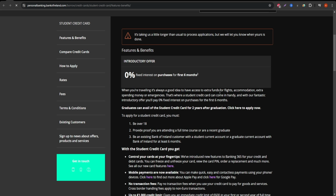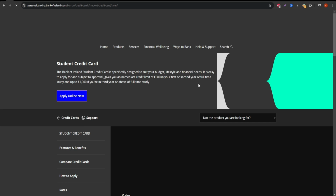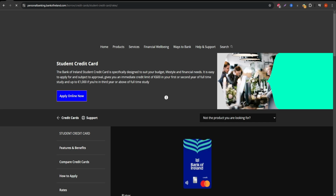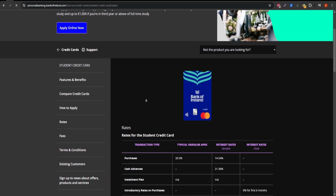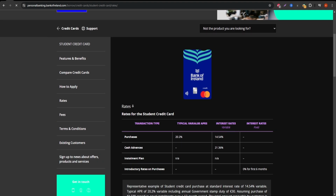However, there are also some downsides you need to be aware of. After the introductory period, the interest rate goes up, and it can be quite high if you're not careful with your payments. This card also has a fairly low credit limit, which might not be suitable for larger purchases. Additionally, if you miss a payment, late fees can quickly add up, and those can affect your credit score negatively.